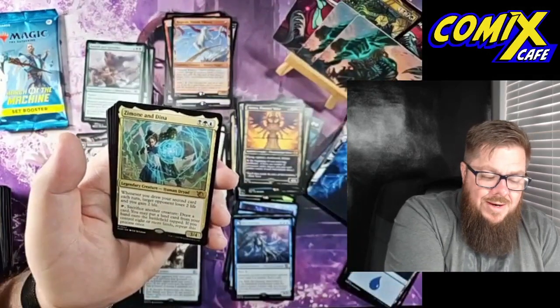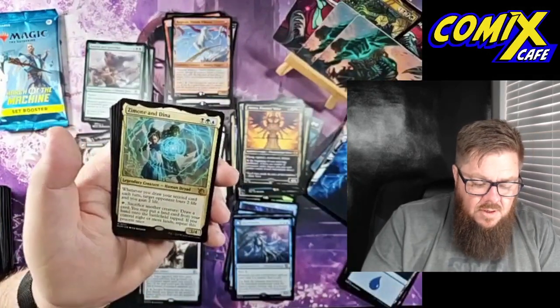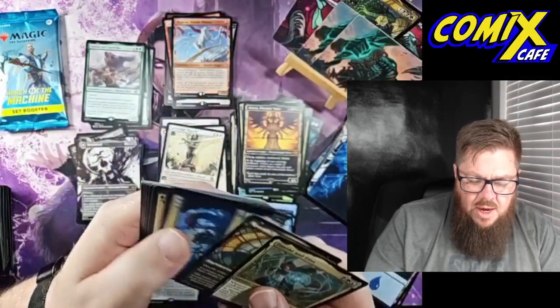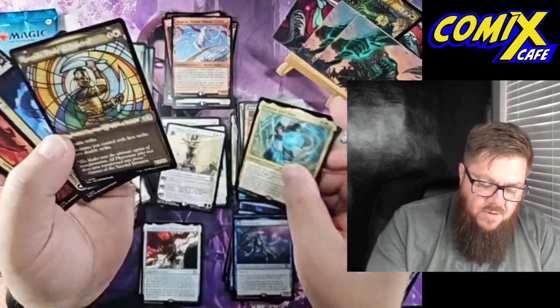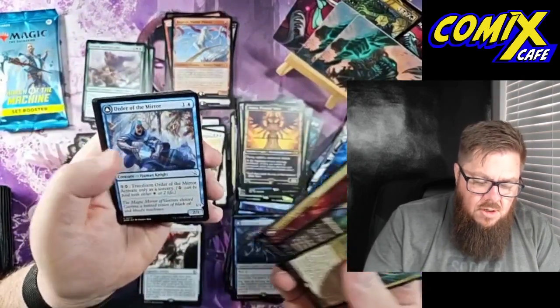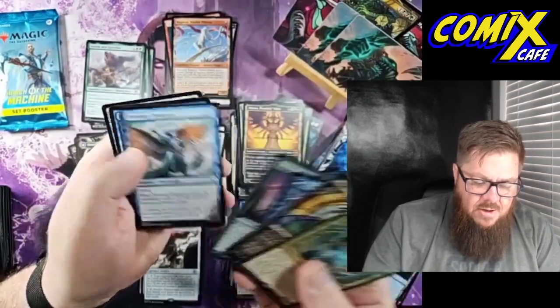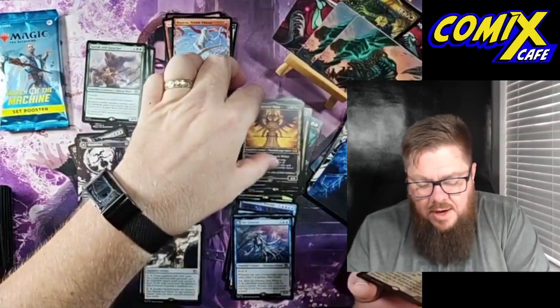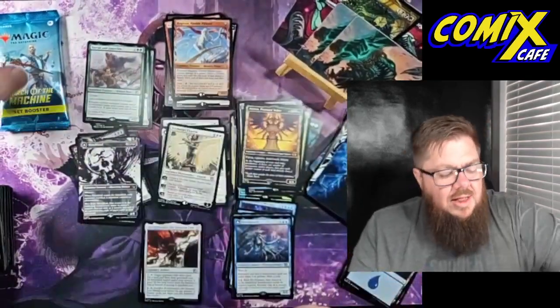There's Zimone and Dinah. Very cool. I think I forgot to do the whole trick thing. I did. That's our rare for the pack. Oops. There we go. Yeah, so you got to see all the rest of it, but that was our one rare in that pack. Alright, last pack magic, y'all.